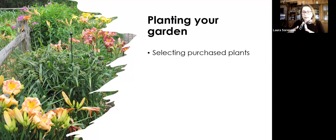When you're planting it, you want to gently tease the root ball open and loosen the roots a little bit so that they can go out into the soil, because you don't want all the roots to stay in one place. You want the roots to spread out in the soil to obtain nutrients to make a nice, strong base for your plant.